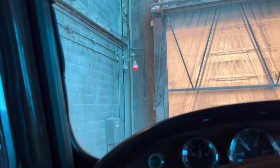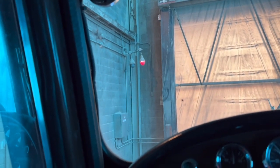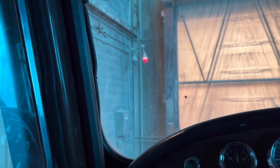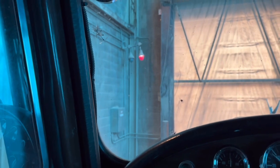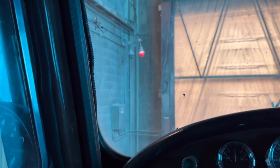When I was growing up, where Dad hauled soybean meal out of, they didn't have colored lights. They'd blink it if they wanted you to back it up and then leave it on and turn it off when they wanted you to stop, or they would just turn it on to pull up.